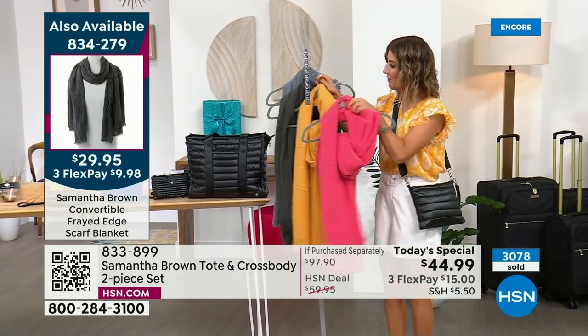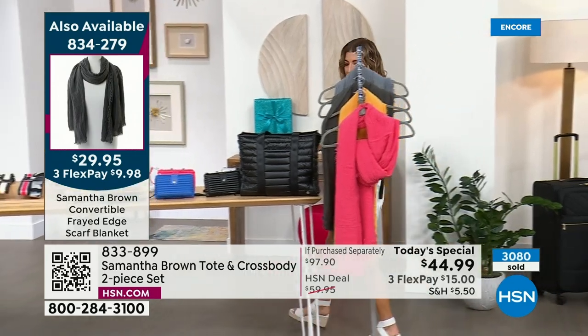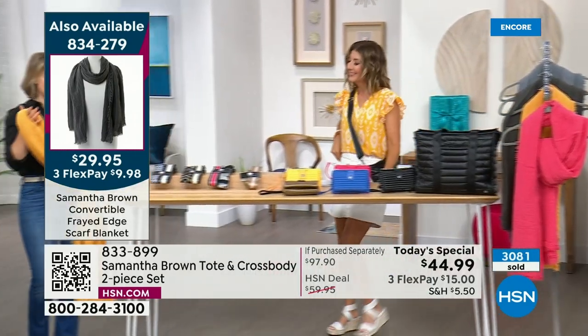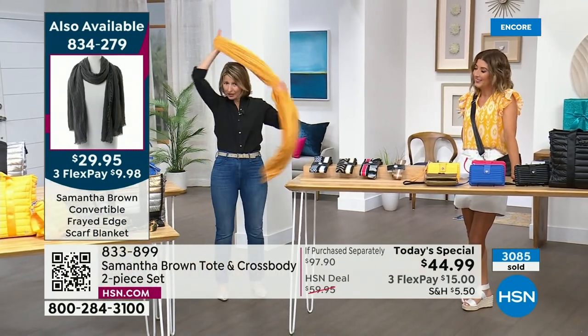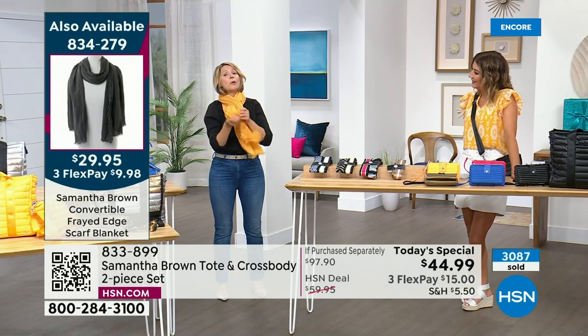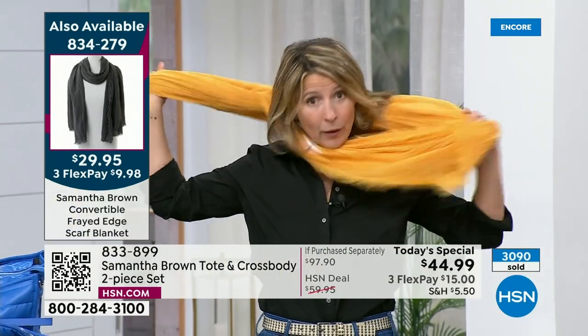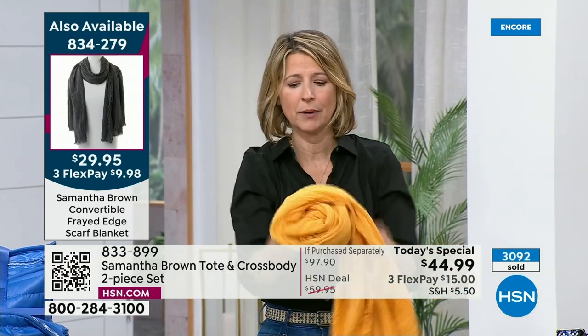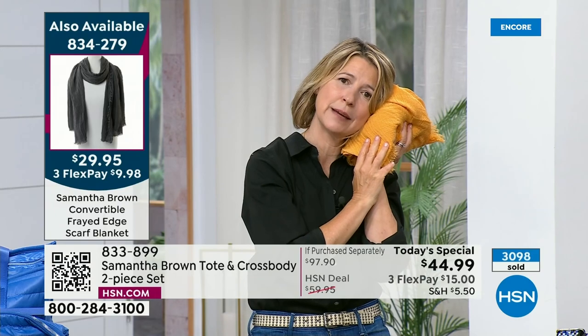This is fabulous. Show us all the different ways you can wear it and carry it. So I never travel without my travel scarf. I introduced this about 7 years ago at HSN, and we're bringing it back because I'm like, listen guys, this is so important. So this is my travel scarf. And when I board a plane, I have it around my neck and it gives me comfort, right? If I need it for a pillow, I can just roll it up and bunch it, and it is a super, super soft travel scarf that I can just lay my head on.